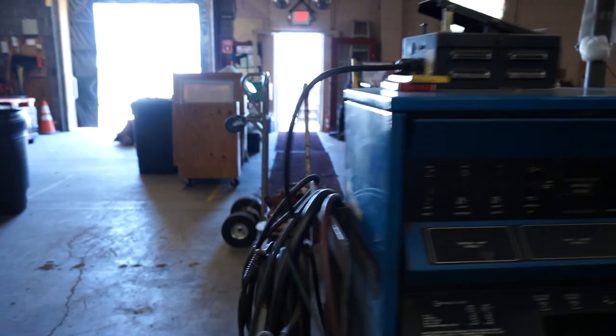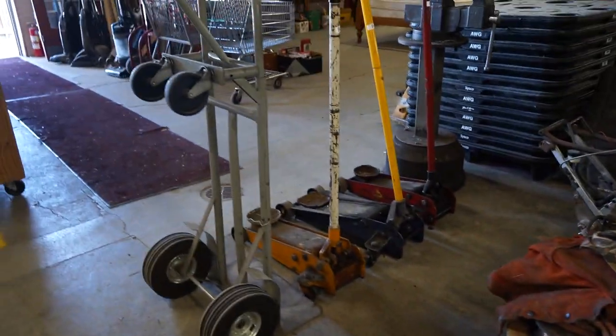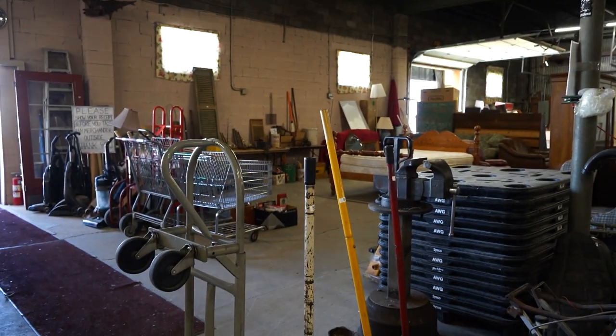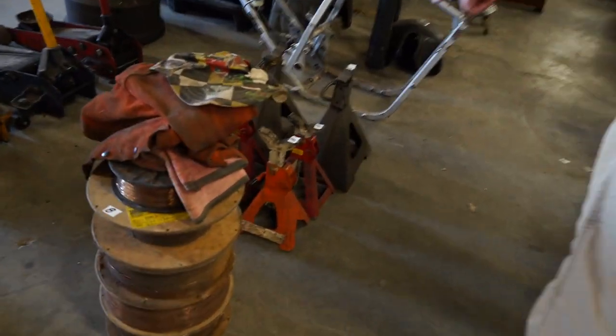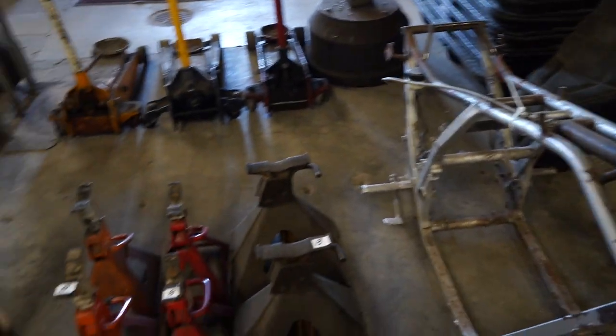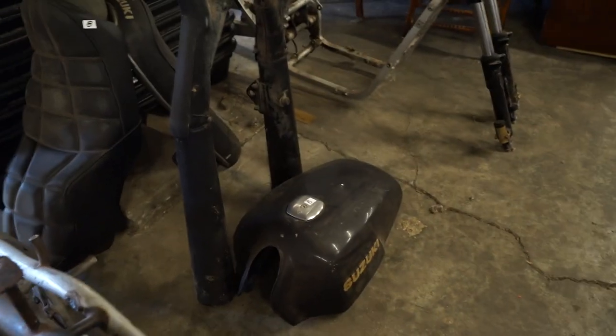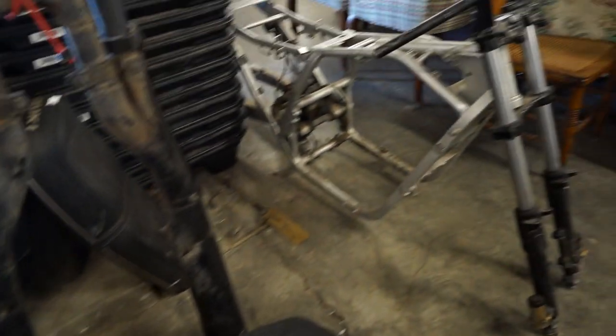And back here, looks like we got hydraulic jacks. I believe we're selling that, right? Mm-hmm. Yeah, that's a nice two-wheeler. Jack stands. Some sort of, it's a Suzuki, I believe, motorcycle frame, if I remember right. Suzuki motorcycle frame. Got some other Suzuki parts. Well, shoot. Build your own bike. There's Suzuki seat. There's your gas tank. All you need is an engine.